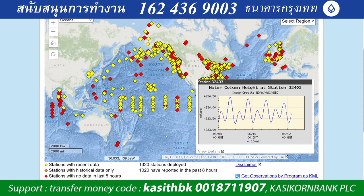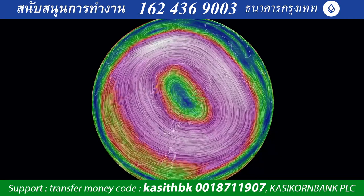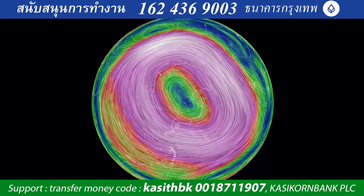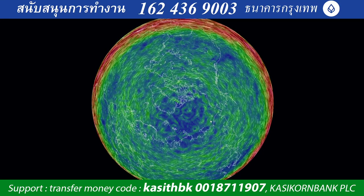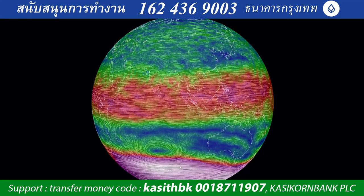Water, the sea, has been moved from side to side. It does indicate that Earth is wobbling more and more. The South Pole, not good, so strong. Do not pull nothing. See that?